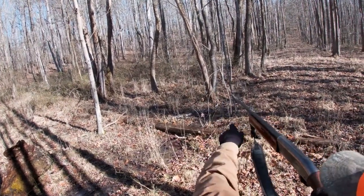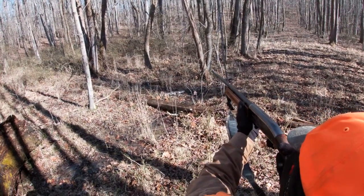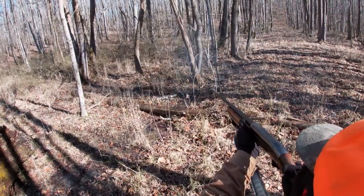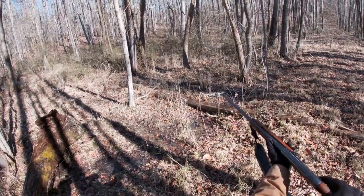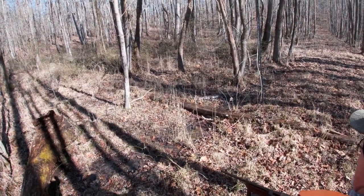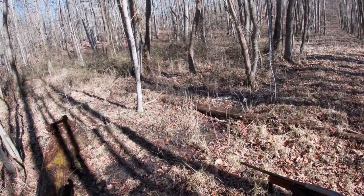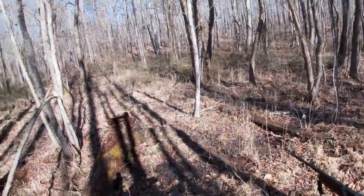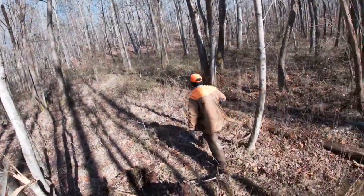Straight at us. All right. There he goes, right behind that little tree. There he is. See him right behind it? Yeah. What in the world? What? He dead? I don't have a clue. I was headed dead on him. There he goes right there. Where? He's going up through the thicket. He's going up through the thicket.